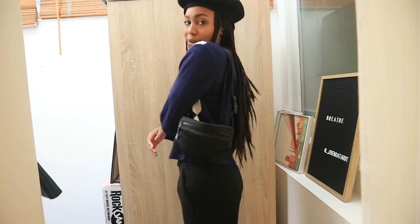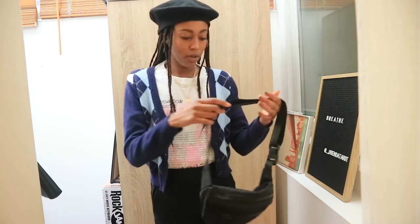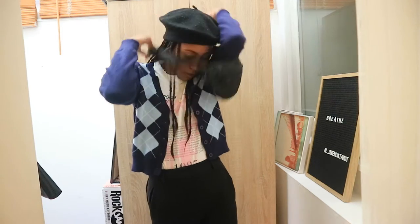Okay, so I've got my bum bag on as a little side bag. Actually, do you know what? I think this would look nicer if it was like this. Oh, yeah. Yeah, I think that looks nicer, you know.